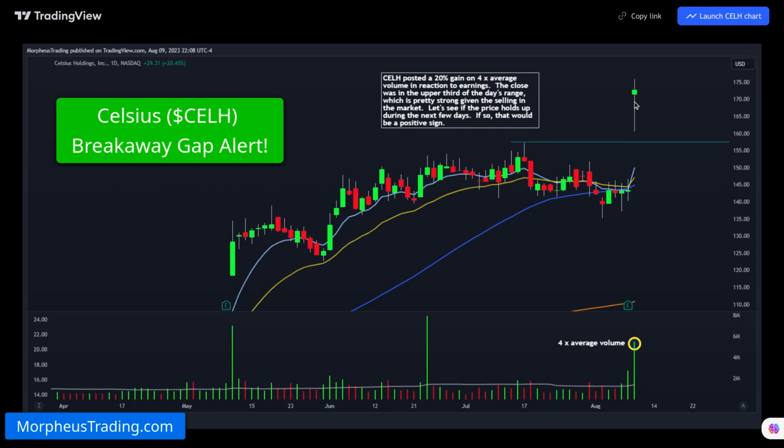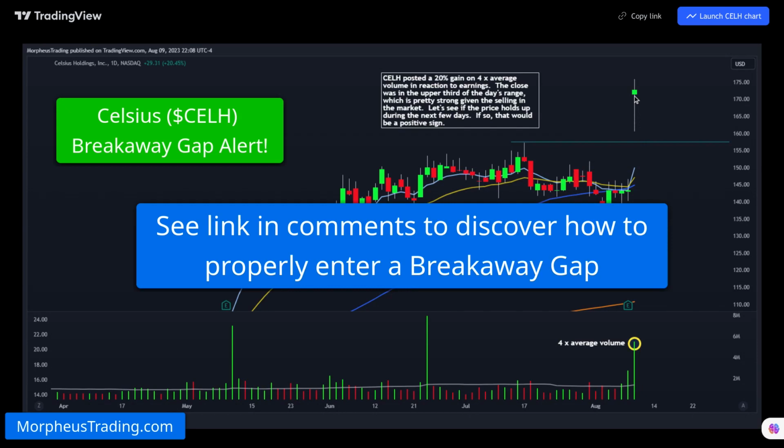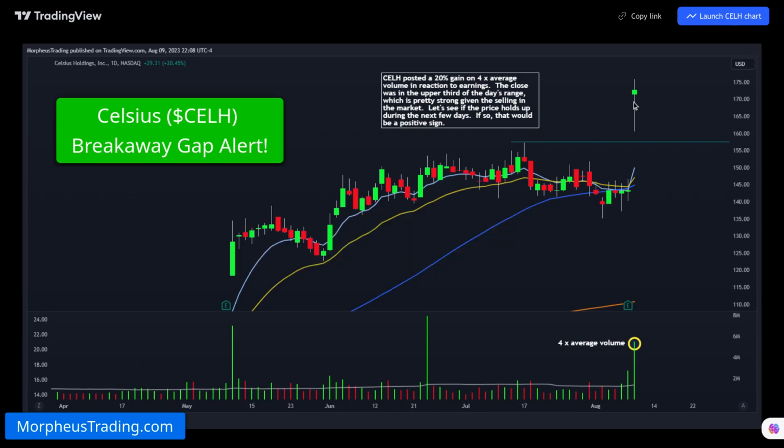However, that being the case, you can't just blindly buy because then you've got too much risk. There's actually several ways you can enter a breakaway gap that have relatively low risk. And we wrote an entire blog post about that, how to trade the breakaway gap. And I'll be sure to leave the link for you in the comments. So check out the comments if you want to learn more about how to trade this breakaway gap. But this could definitely be setting up for a potential run of anywhere from 20 to 40% in the coming weeks. Now, of course, anything we say in any of our videos is not financial advice. This is simply what we see when we're looking at the charts.